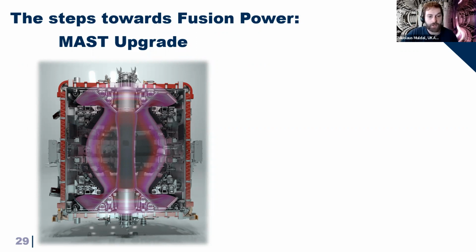And in fact, last summer, we switched on MAST upgrade, and we got some of our first key results for the Super X that was proving that it already would reduce the heat load experienced in those regions by 10 times. And that means that we wouldn't have to go in and replace the divertor as frequently when we scale these machines up. So we're constantly now thinking about how we can create longer lifetime fusion machines as well.